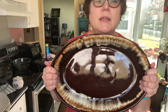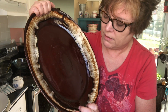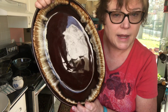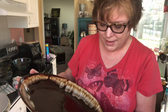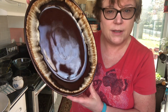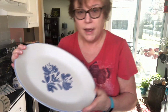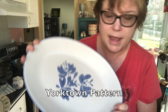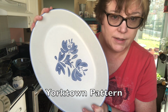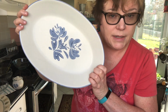So I remember hating this thing when I was a kid. I just thought it was the ugliest thing. I couldn't stand it. I just didn't want to look at it, didn't want to touch it, and now I love it. I just think it's so beautiful. It's so mid-century. And this was the first Pfaltzgraff pattern that I had, and I used to have all my dishes in this, and then I just got kind of tired of it, but I did keep this.